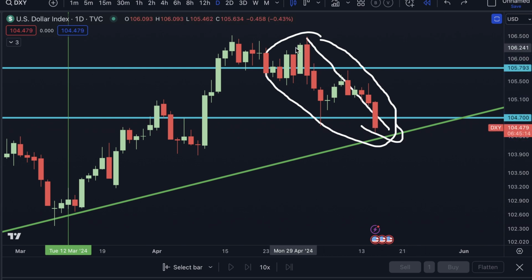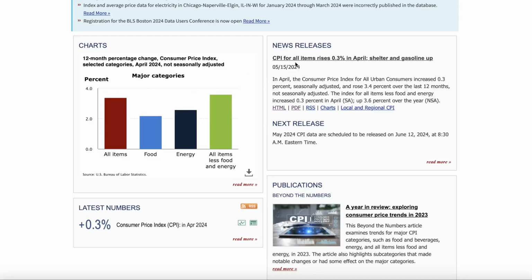Why? Well, because when people don't have confidence in the dollar, they look at the dollar's hedge, which they consider Bitcoin to be. And today's CPI data also comes in to confirm that that is exactly what we're seeing, with CPI rising 0.3% in April, indicating that inflation is continuing to be very sticky since the COVID pandemic, leading people in the direction of buying assets that are inflation hardened, such as Bitcoin.